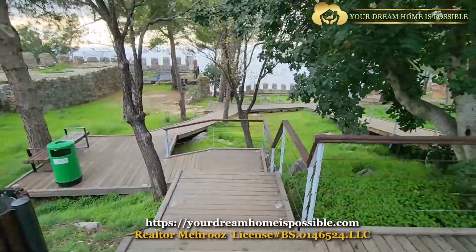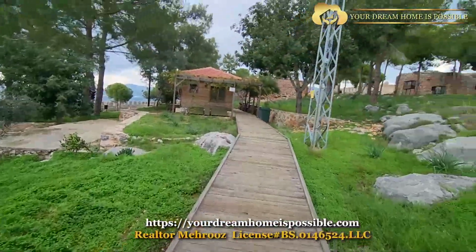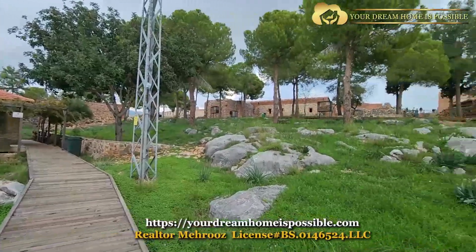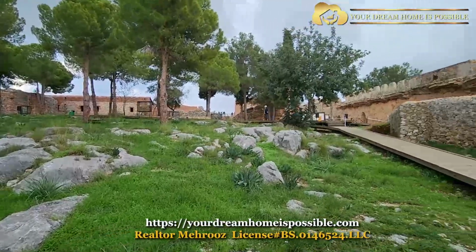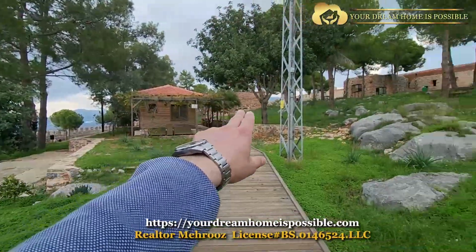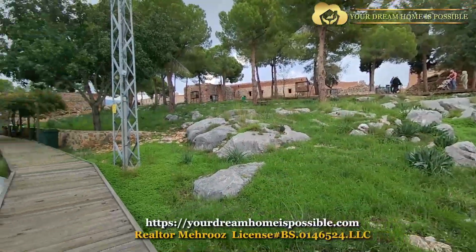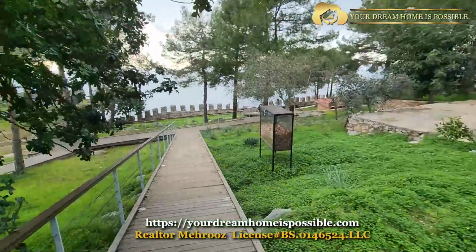Okay, I'm gonna go this way. Obviously right around here, and we're gonna basically circle around and come here and go down again. So let's go.